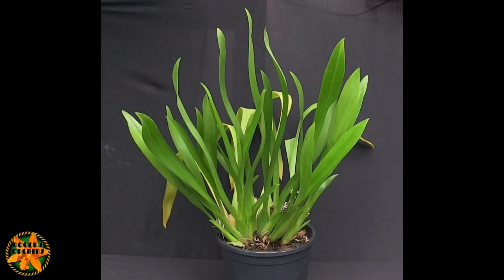Nonetheless, very pleased with this one's progress. It seems to grow well for me. Not all the Oncidiums do, but this one does. It's a good plant, looks nice, nice green leaves, nice healthy bulbs, and a very reasonable root system. So let's see what it looks like today.